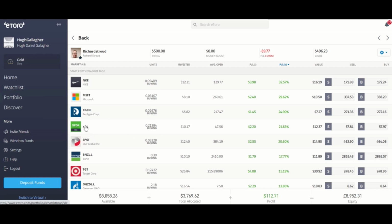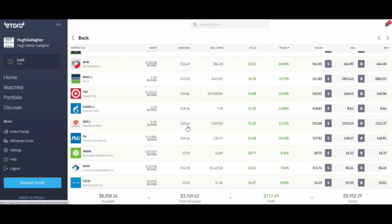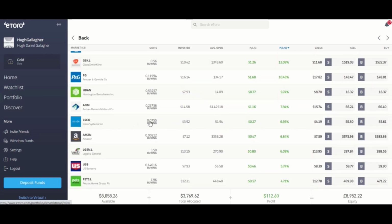XLE, so that's an index, $10. And then he's got some actual individual US stocks. So he put about a double, $26 here into Target, 15%. So some of his picks have gone quite well. Again, slightly over average size into Gazprom, that's done quite well. Glaxo, Procter and Gamble up 10%.